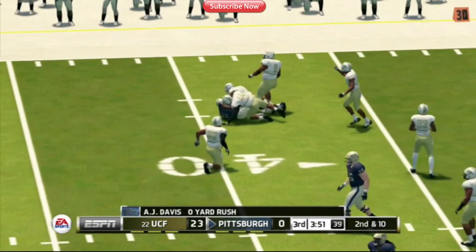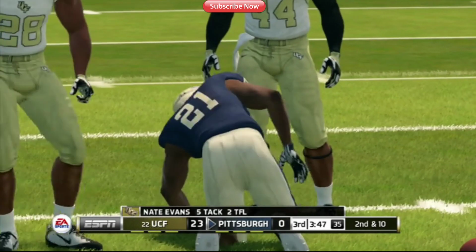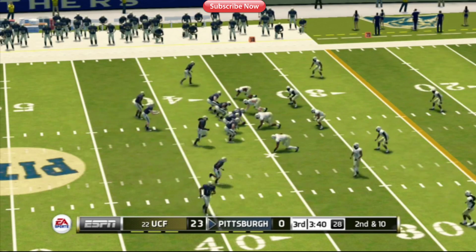Back to the run game, and this time he's met immediately. Loss of one on the play. That makes it second and 10. Second down, 10 yards to go. Ball on the 36.